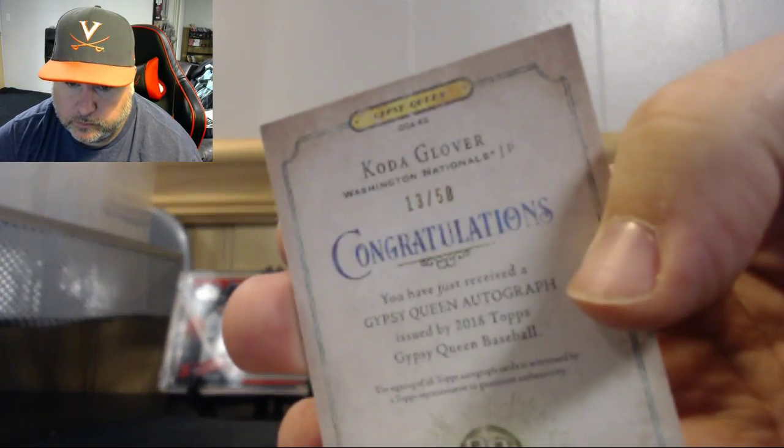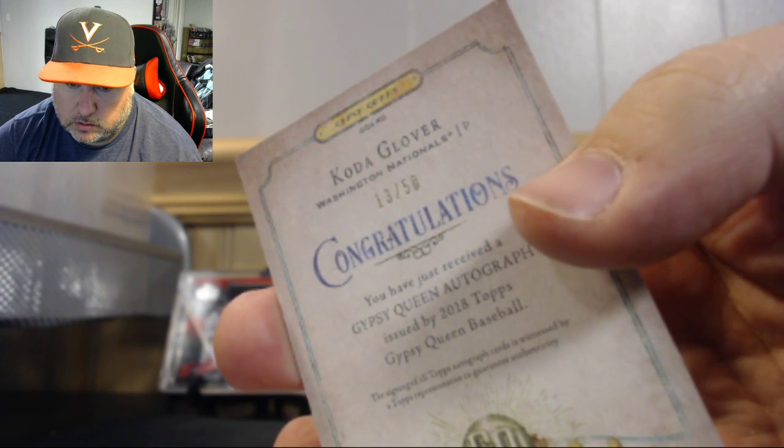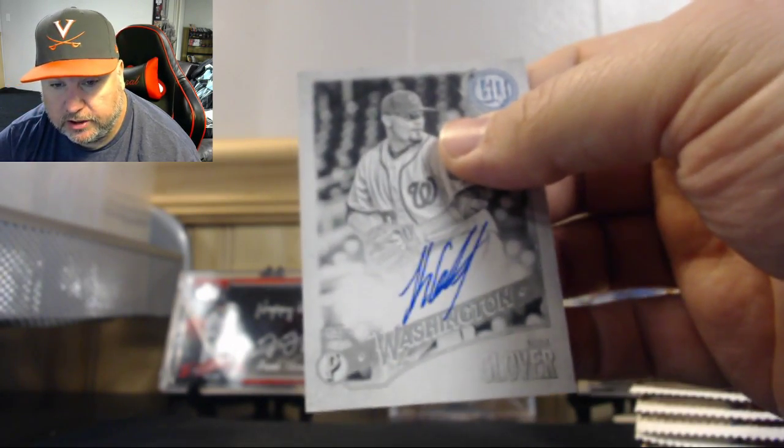$13/50 auto. Nice. Very nice. I mean, I wish it was somebody else, but it's a very nice card. Have not been doing well. That's why I wanted to change it up.